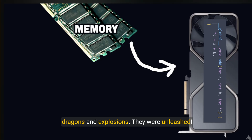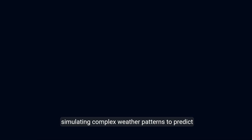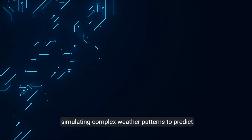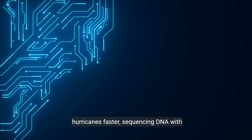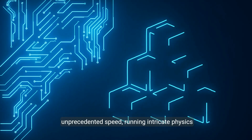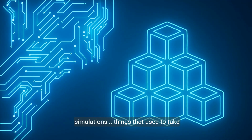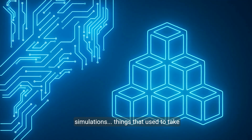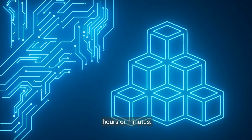They were unleashed. People started using them for serious number crunching, simulating complex weather patterns to predict hurricanes faster, sequencing DNA with unprecedented speed, running intricate physics simulations. Things that used to take supercomputers days or weeks could now be done in hours or minutes.